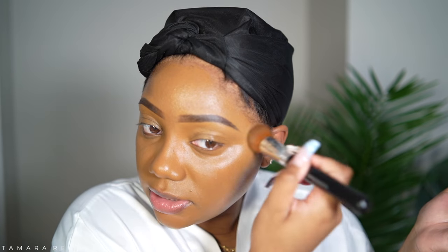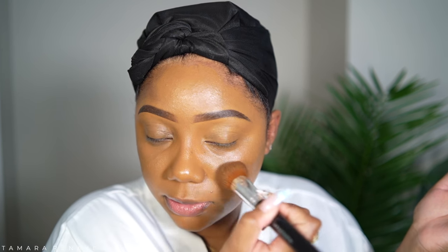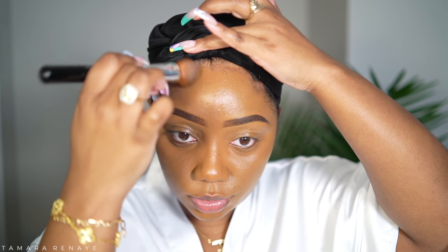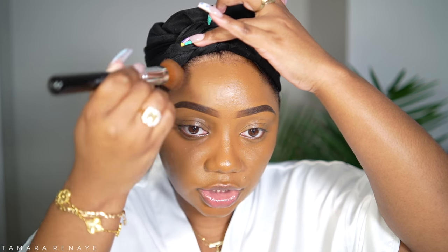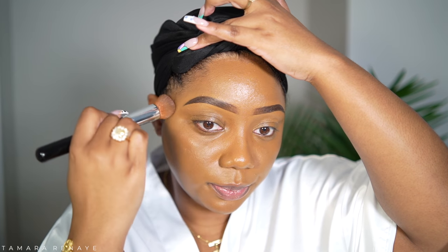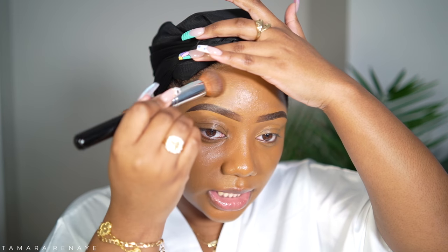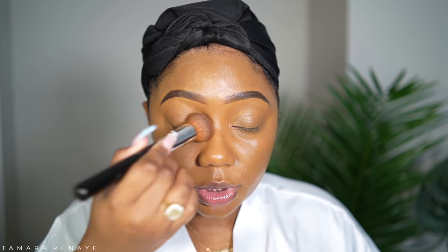And always remember to go between your eyebrows. Well, it depends on when you do your brows. I know some people do their eyebrows after they apply foundation, but if you do your eyebrows before you apply foundation, you want to make sure that whatever you're using to blend it out, you go between those eyebrows. And I guess it also depends on what you use. You can definitely use your concealer to separate the brows, but I like to use my foundation.